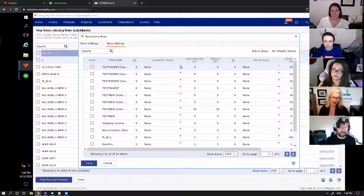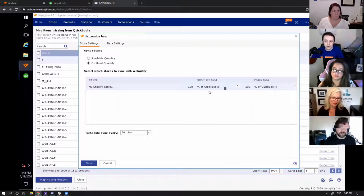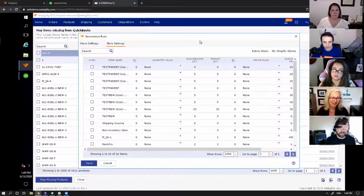And you can see that quantity rule can be set. We can do this at a couple different levels. You can set an entire quantity rule for the entire store, if you just want to say, I want to sell 99% of what's available in QuickBooks on this store, or you can take it all the way down to the individual item level and map each one of those out to their individual threshold.